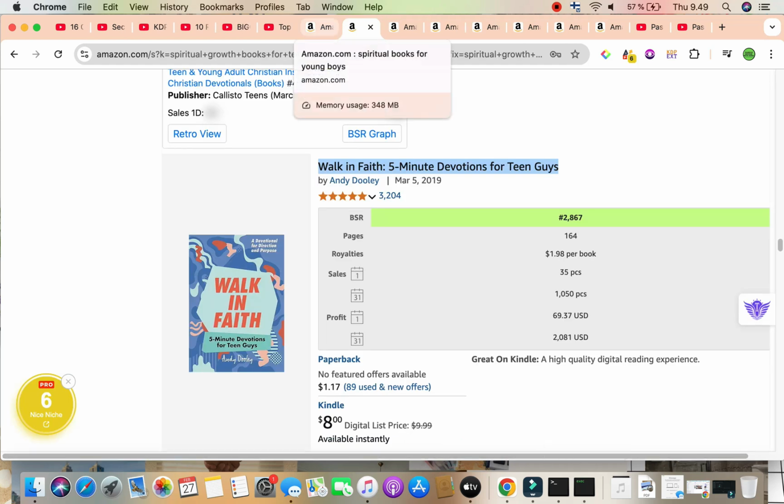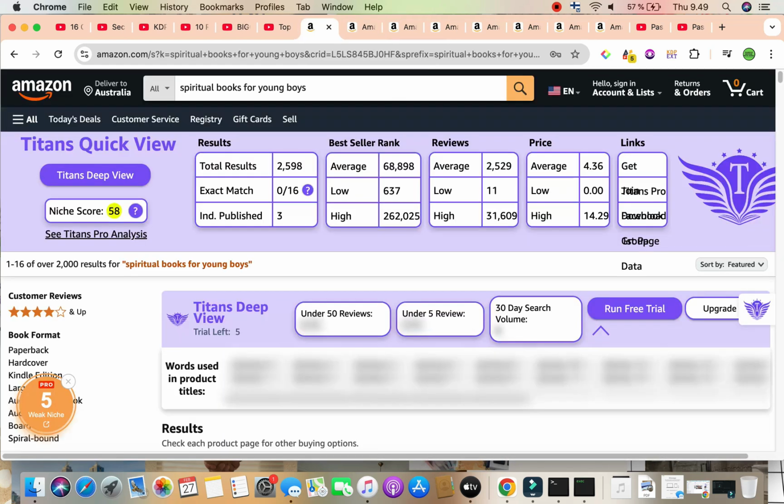So let's dive into our final keyword for the day. So our final keyword is spiritual books for young boys, and it has a keyword niche score of 58. Total results are within that 1,000-2,000 range, and it's sitting at 2,598. Average bestseller rank 68,898, below 100,000. Average reviews are 2,529. Average price is $4.36.